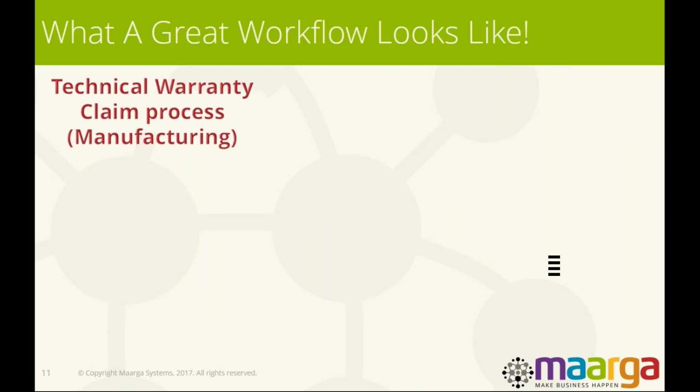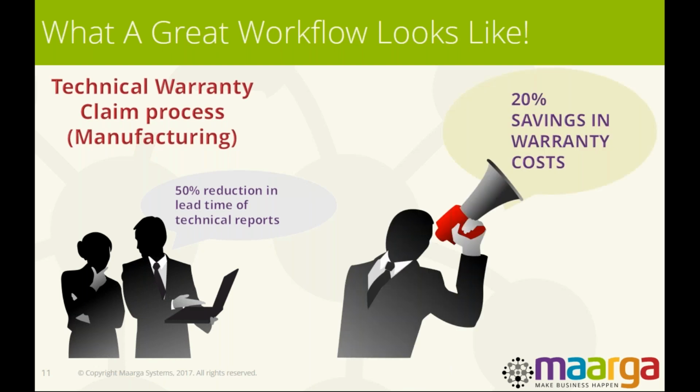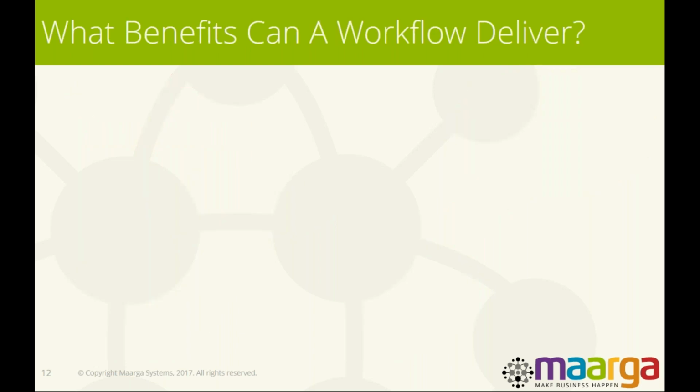Another example, for a manufacturing client of ours, we automated their technical warranty claim process, which is part of their quality control. Now, what this did for them is it reduced the lead time for technical report creations by 50% and ultimately translated to about 20% savings in warranty costs, because they could make changes to their production systems quicker, taking note of what's happening in the field.